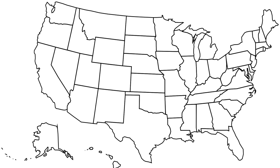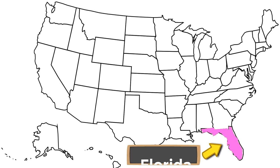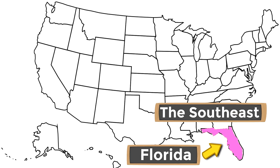All right, here it is. Here is where Florida is. It's in the bottom right-hand corner of the United States. Florida is part of a region of the United States called the Southeast. The state of Florida is bordered by two states and two bodies of water.